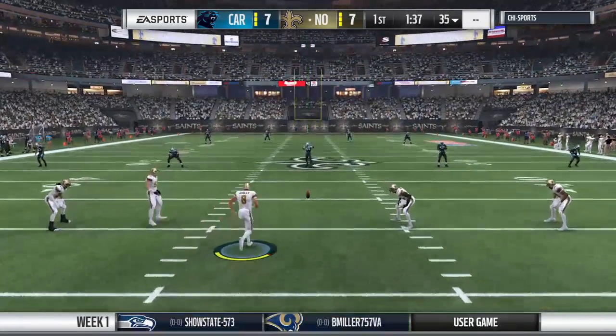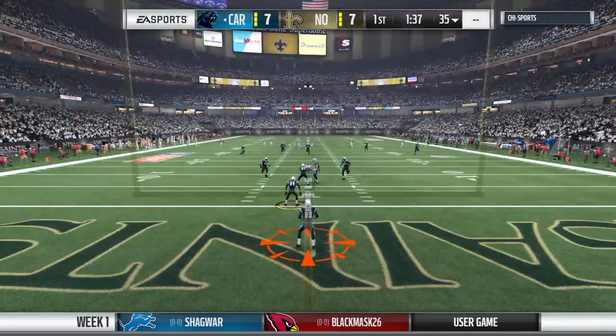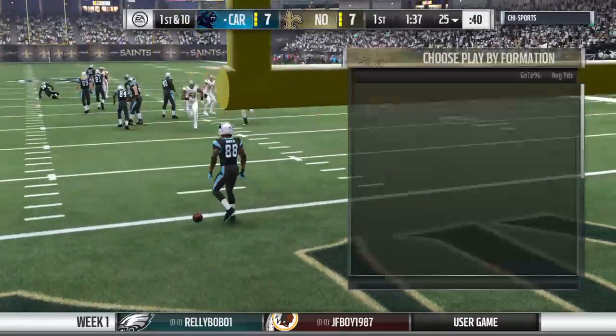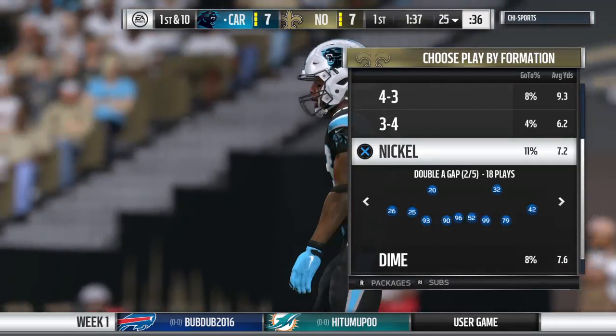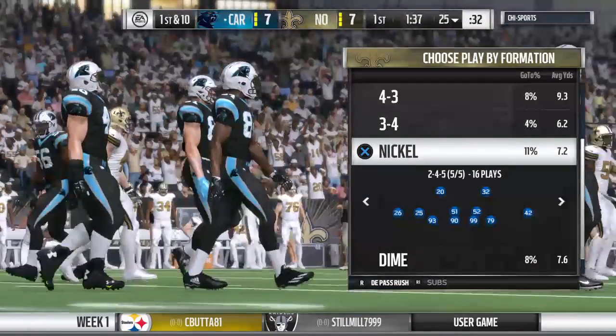So we're right back where we started, all even as the kick's away. That'll be taken in the end zone. And no run back here. This will be a touchback, and it comes out to the 25-yard line. Now the Panthers offense, they get set to come back onto the field.